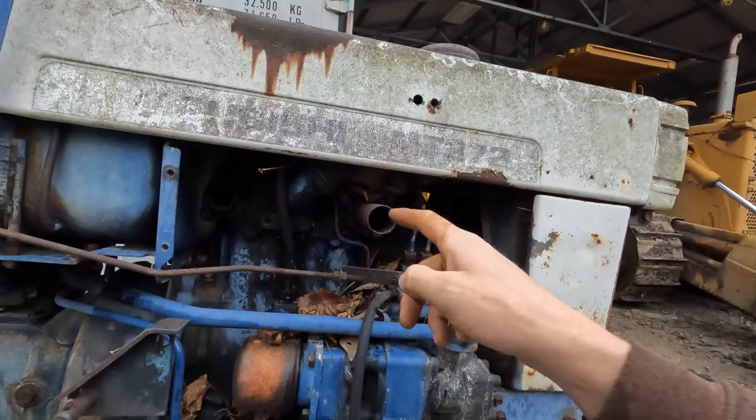Nice new air filter here. I think that's a pretty good step up over this guy. Man, look how dark the pleats are in that thing.